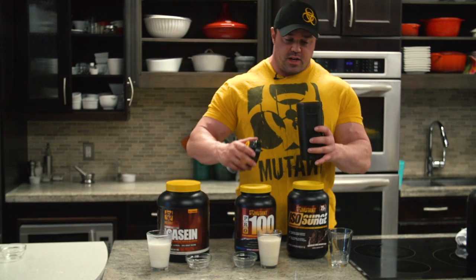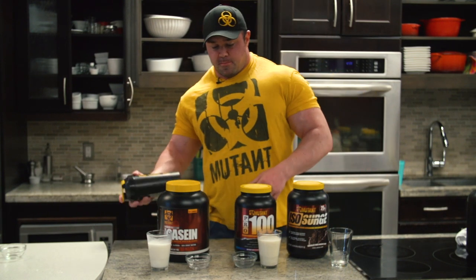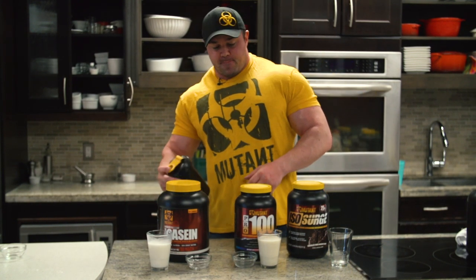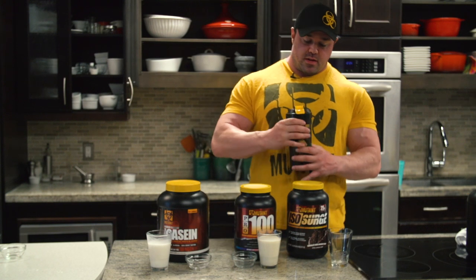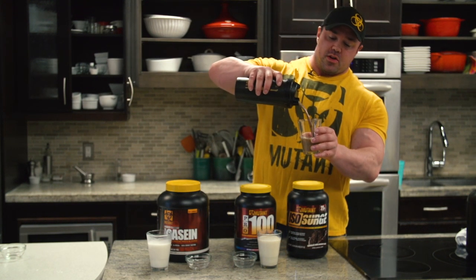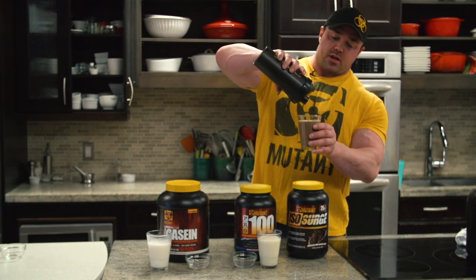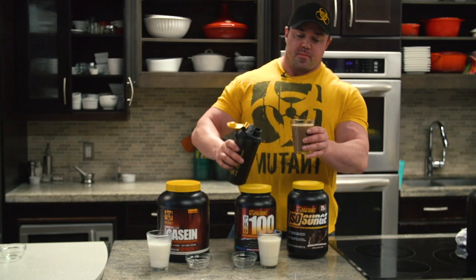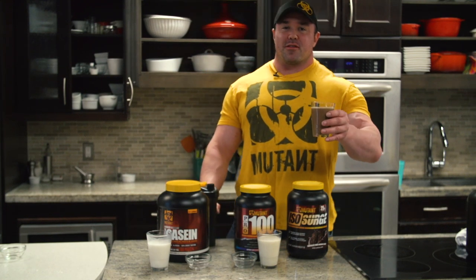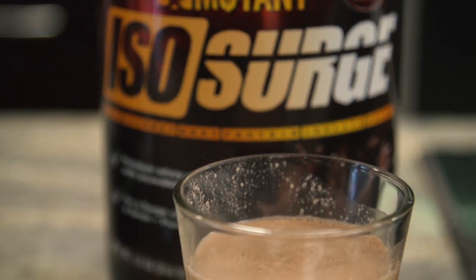And here's, of course, the fudge brownie Isosurge. There you go. So that's the thinnest of the three. You can see that that's the most like water because it's an isolate. But we still find a way to pack it full of flavor. So that's the chocolate fudge brownie Isosurge.